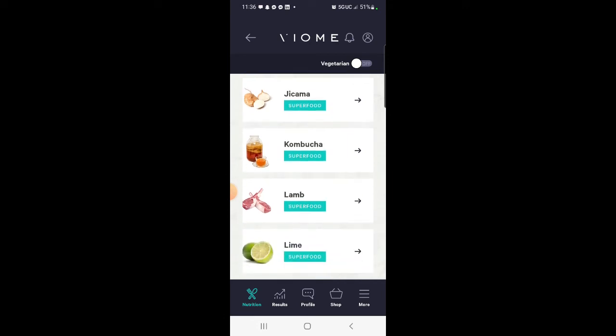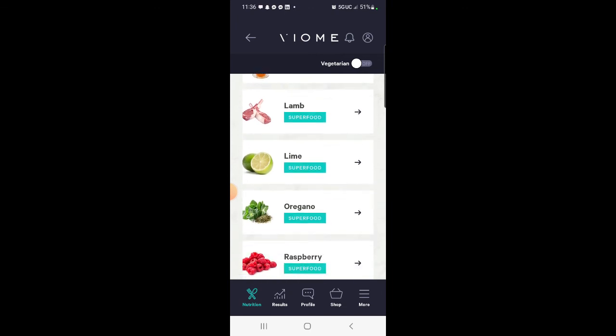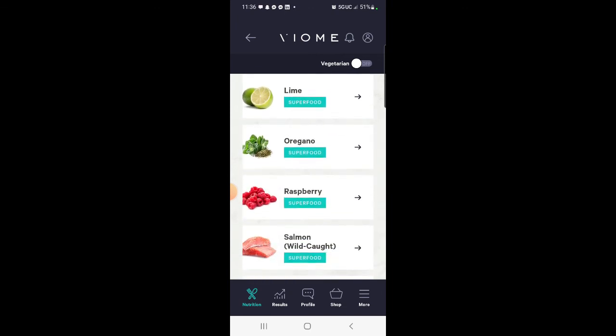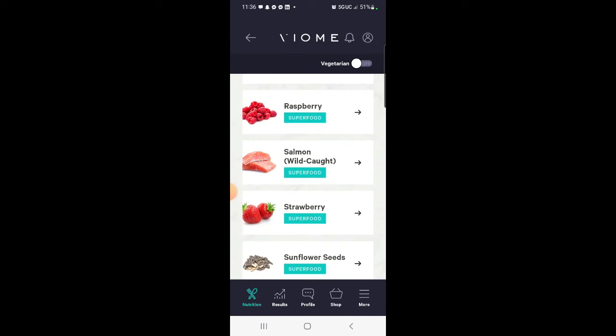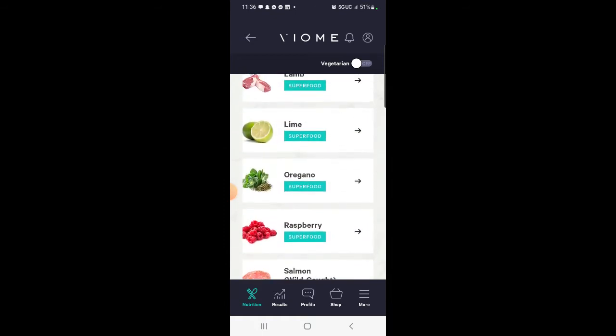Still haven't found it. Jicama, kombucha, which I've been buying more of now. Lamb, I never eat lamb. Lime, oregano, salmon, I eat salmon all the time. Raspberries, strawberries, and sunflower seeds. So these are my superfoods.